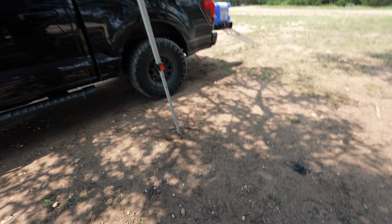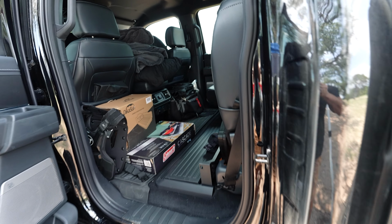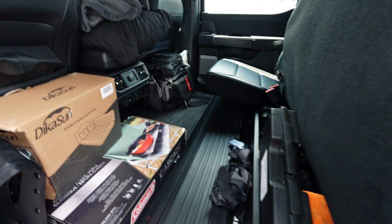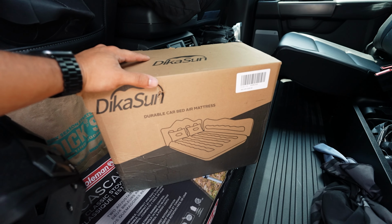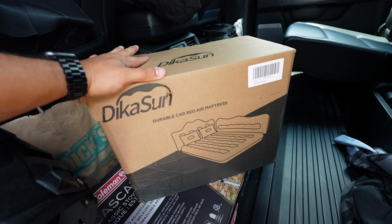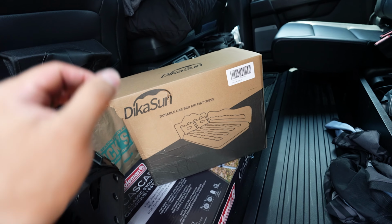So for the sleeping arrangements, I decided to test out my truck, using that generator, and basically keeping this truck, I'm sleeping right in here. So I picked up this durable bed air mattress. So we're going to see how it sets up in the bed of the truck here. And yeah, we're going to set that up and I'll show you guys what that looks like.